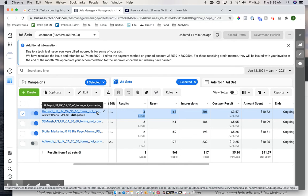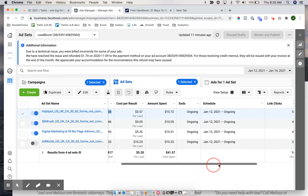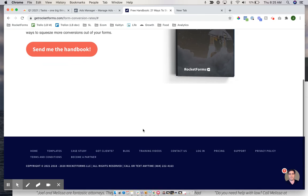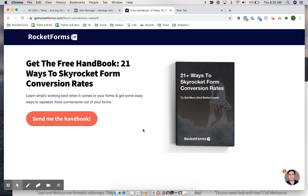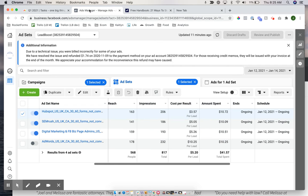So what I'm getting at is I haven't even started to improve this campaign. I haven't started to spend more money, but without doing a lot of the optimization, I'm seeing some pretty good traction here. And a 50% conversion rate on this landing page, which has like no information, no social proof, no nothing. It's simple. 50% conversion rate is not bad. The rocket form is working well. The campaign's doing okay. So then the next thing for me is how do I improve the campaign?